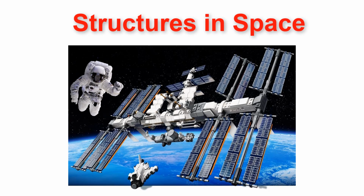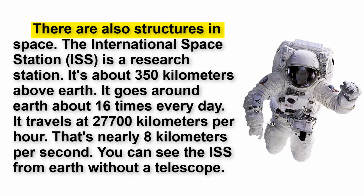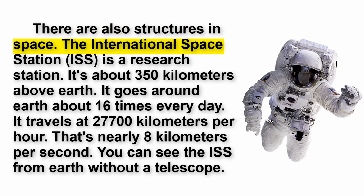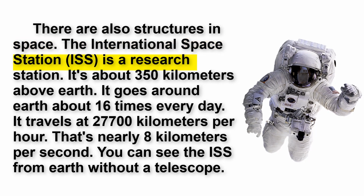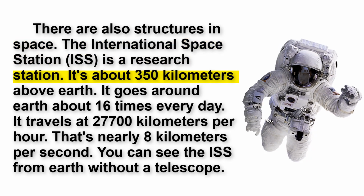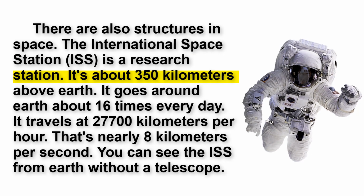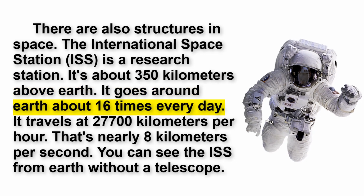Structures in space. There are also structures in space. The International Space Station, ISS, is a research station. It's about 350 kilometers above Earth. It goes around Earth about 16 times every day.